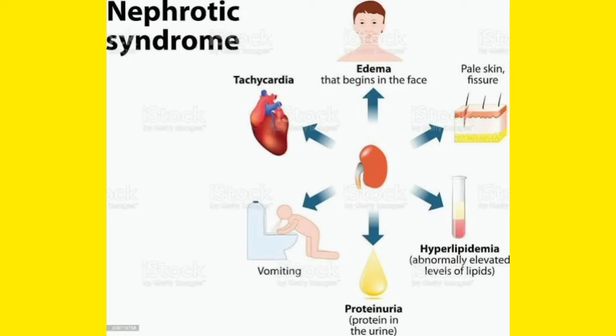And not only edema and proteinuria, you will have tachycardia. Okay, heartbeat will be faster. So tachycardia and hyperlipidemia. This is very, very important. When you test the blood, you will find there is a lot of lipid in the blood. So hyperlipidemia, a very important characteristic. Hyperlipidemia means lipid increased in the blood. Hyper means increased, lipid, emia means blood. So increase of lipid in the blood, abnormally elevated lipid in the blood.